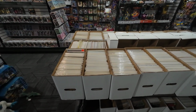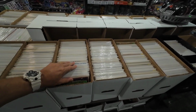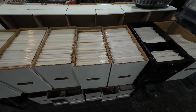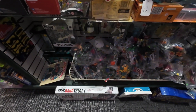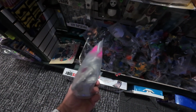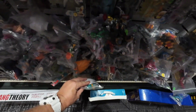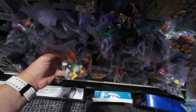So not just toys. Lawson's got comic books. So yeah, while you're getting a toy, you might get that comic book and go with it. That'd be kind of cool. Now this little area looks like he's got all kinds of miscellaneous loose ones here, something you have to go through individually. Yeah, a little bit of everything in here. Ninja Turtles and Power Rangers, He-Man stuff. Yeah, he's got a little bit of everything.